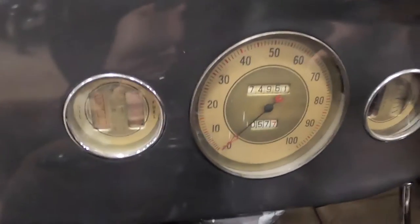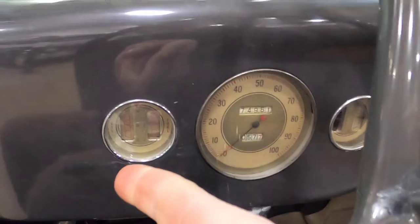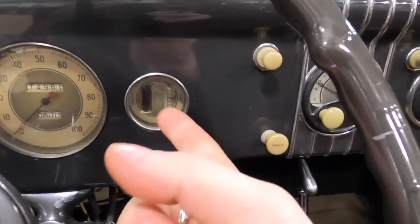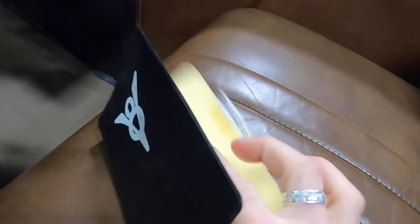And then shows 74,900 miles on the odometer. You got your fuel gauge, oil pressure, and then your amp and temp gauge. Decent size little glove box. Has this little booklet in here so you can keep track of the service, stuff like that.